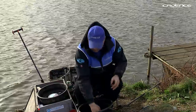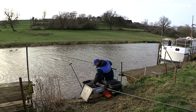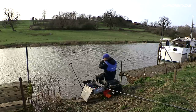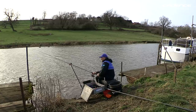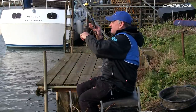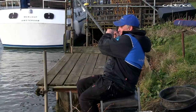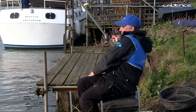Try and catch another bream. Well, there we go, went straight back in into another bream. So I think putting that extra feed in has brought the bream back in, and we're back in business.